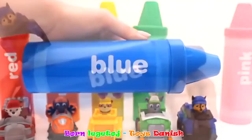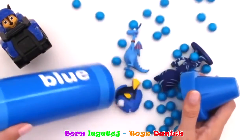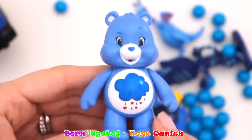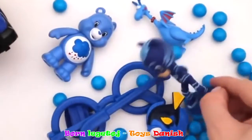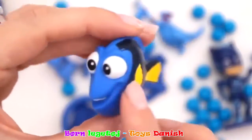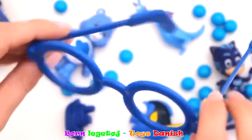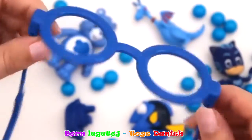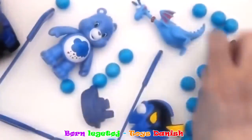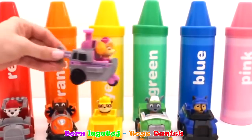Blue crayon. Let's see what's inside. Oh, it's Grumpy Bear. Dory. A pair of glasses. A blue boat. Stuffy. Look, it's Sky.